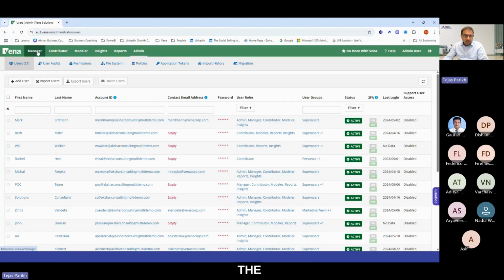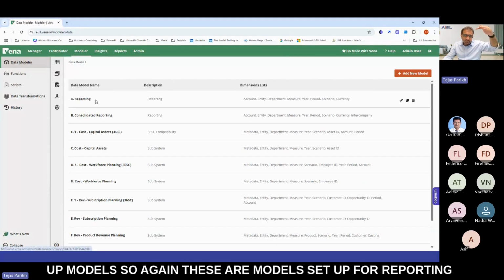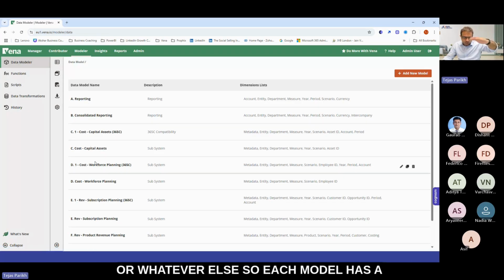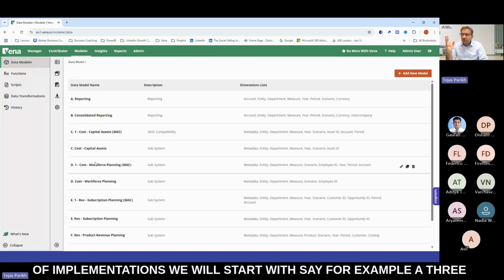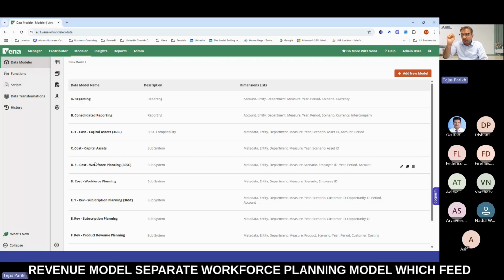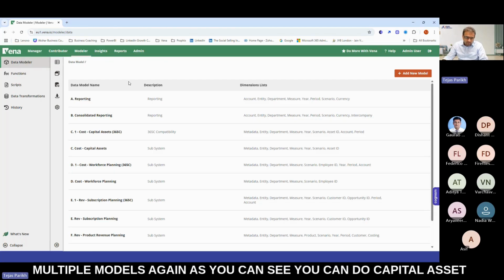Okay. The modeler is the other important one, where you can bring in data from various different sources, essentially, and set up models. So again, these are models set up for reporting, for consolidation, for workforce planning or whatever else. So each model has a particular role and you can bring data between models as well. Okay, so typically when we do these kinds of implementations, we will start with, say, for example, a 3-statement FP&A model, and then do a separate revenue model, separate workforce planning model, which feed my FP&A model. So you can have multiple models.